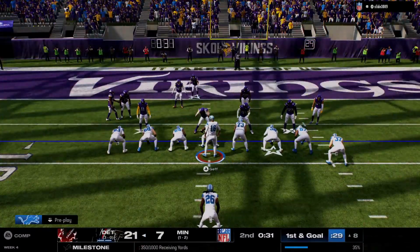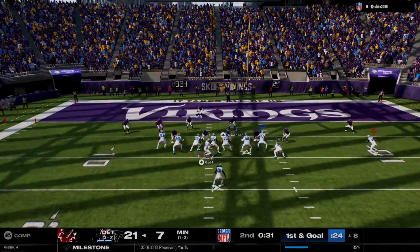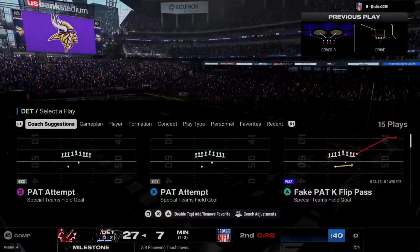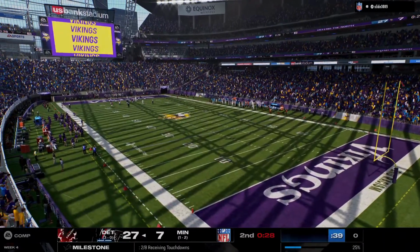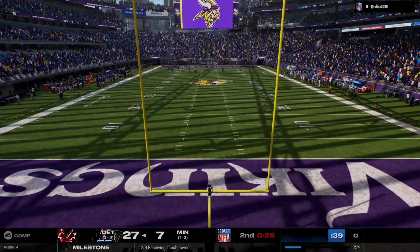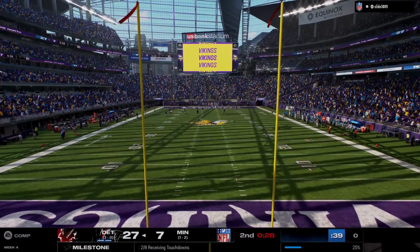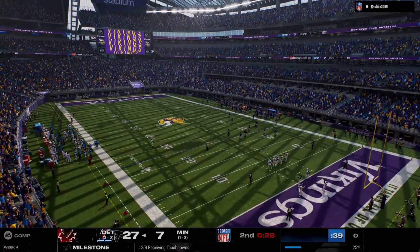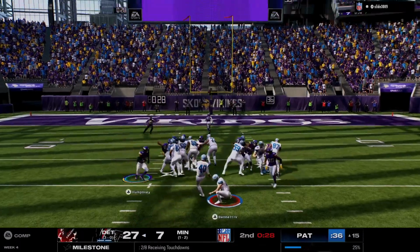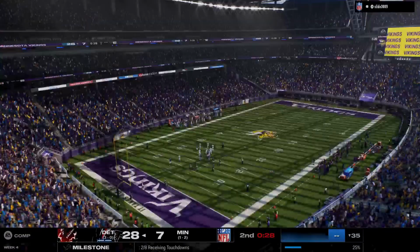Might be trying to power this across, Brock. They've got 3 tight ends out there. It's 1st and goal. Goff to the air now, and in for the Detroit touchdown. Kicking team on to try the PAT. Extra point sent right down the middle, and the Lions stretch their lead to 21.